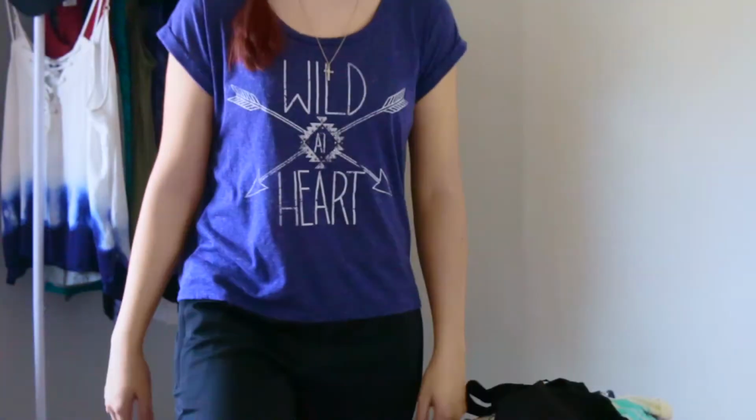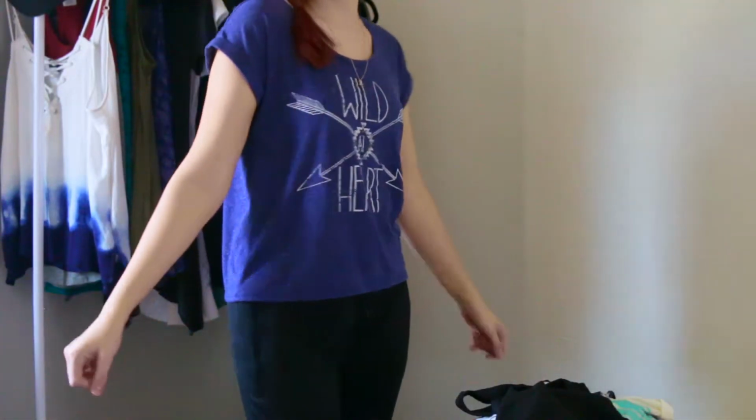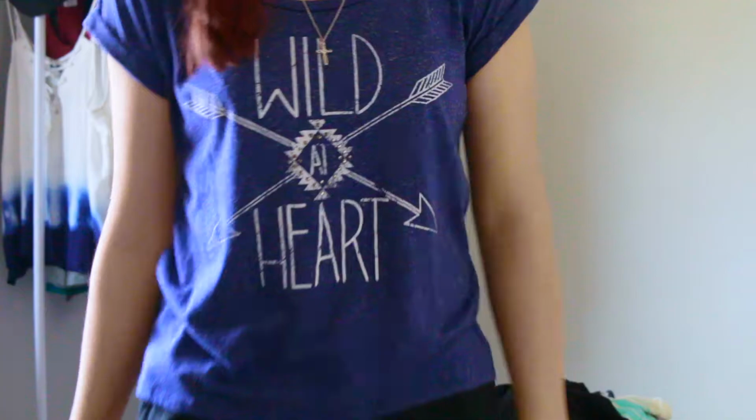It's really comfy. The last clothing item that I got from Plato's Closet is this really cute, almost like a cropped top, but it's not really cropped, it's just a shorter t-shirt, and it says Wild at Heart, and this was only $3, so really excited about that.